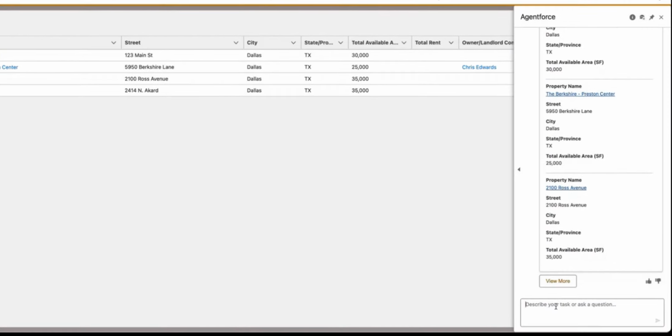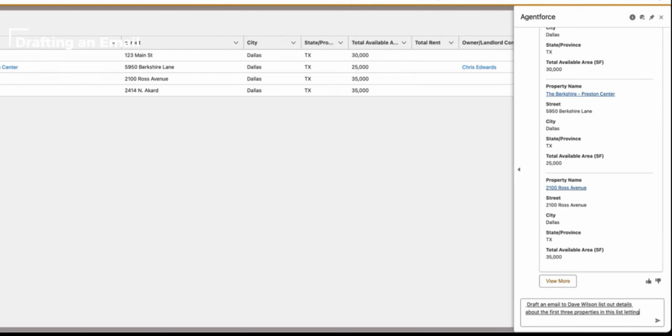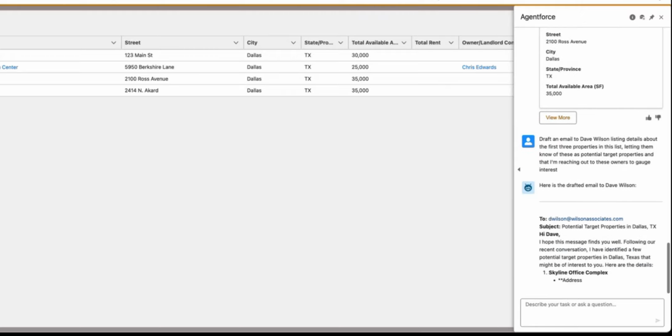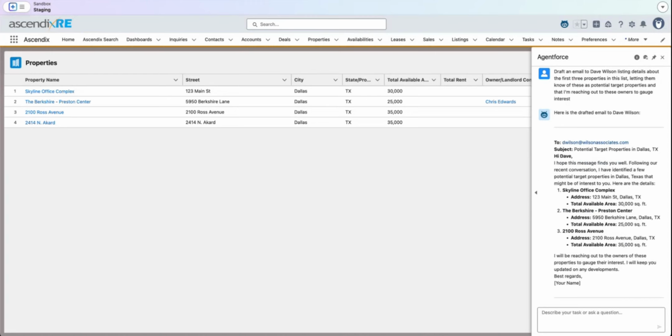Let's interact with Dave via email. Draft an email to Dave Wilson listing details about the first 3 properties in this list, letting him know of these as potential target properties and that I'm reaching out to these owners to gauge interest. Again, taking the friction out of the equation here and contextually being able to reference the properties that we pulled from the CRM system and then embed those into an email. So this is just an example of more of an investment sales work stream.